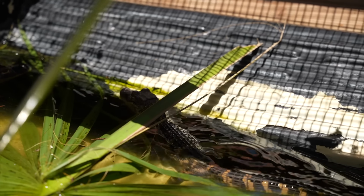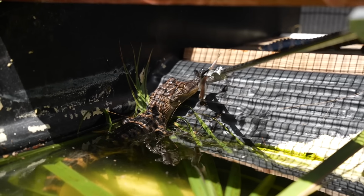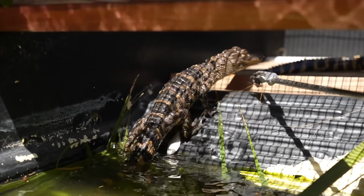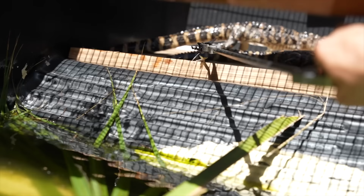So these are just little American alligators. You hungry? There you go. Oh, no. Here, one more try. What a baby. Leave them up here for them.